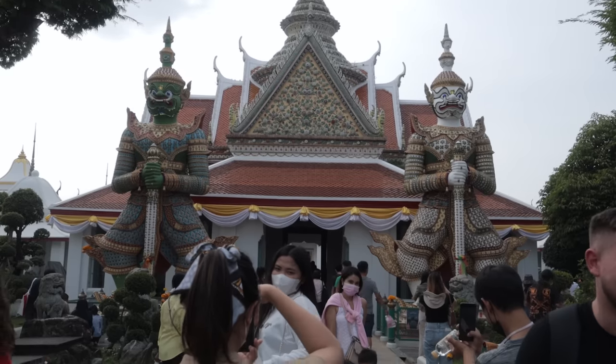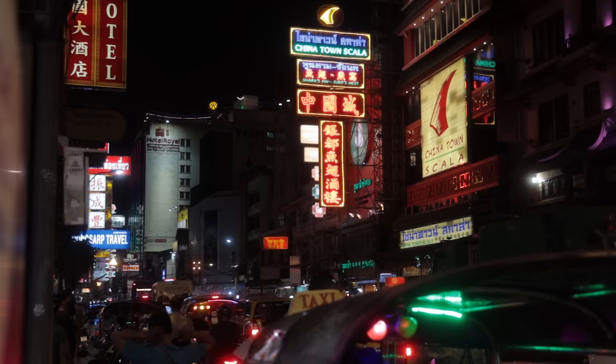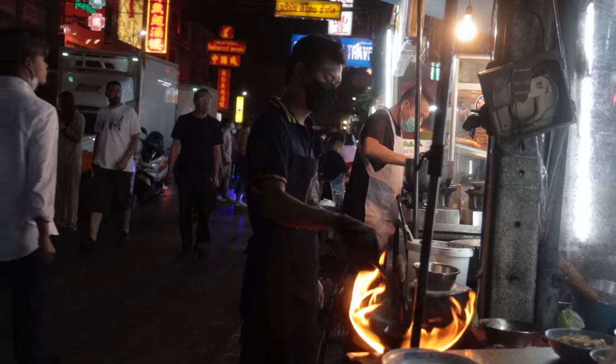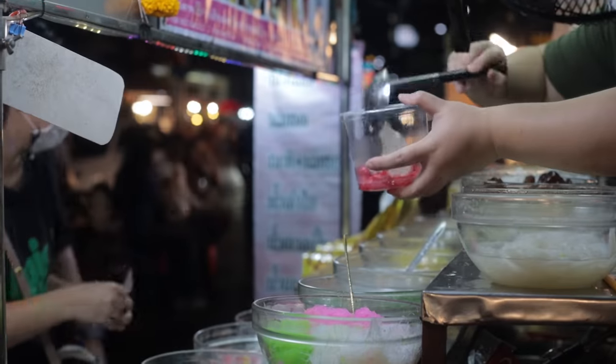We're in Bangkok, Thailand. It's our first time here and we decided to stay in Chinatown. It's actually the largest Chinatown in the world. It is known for its restaurant scene, specifically street food. I'm super hungry. Let's go check it out. So excited. There is so much stuff there that we have never seen before.